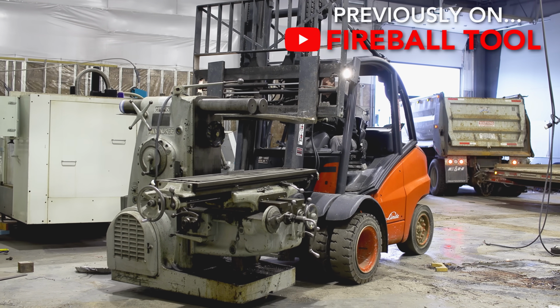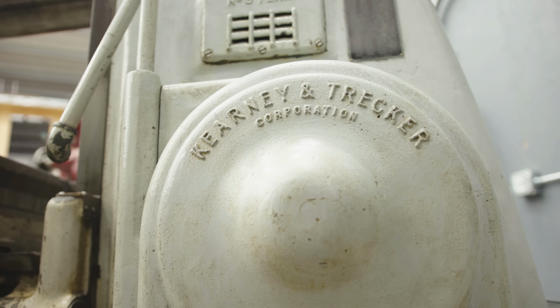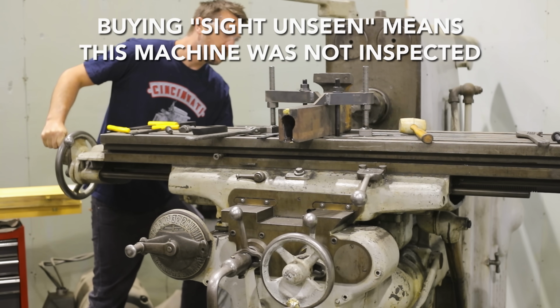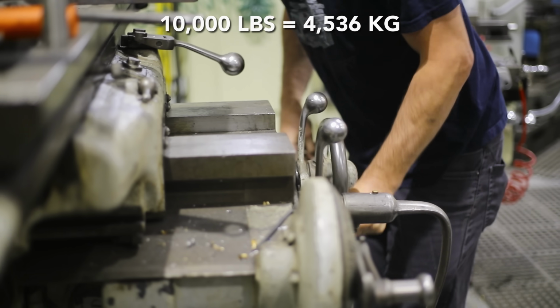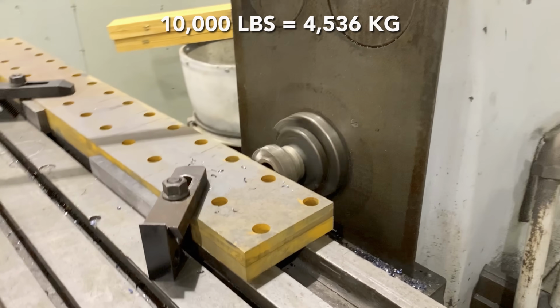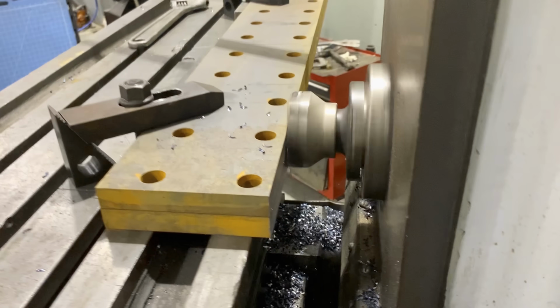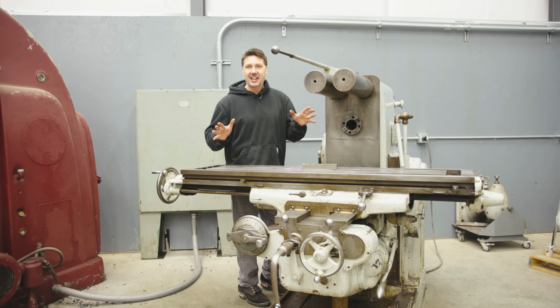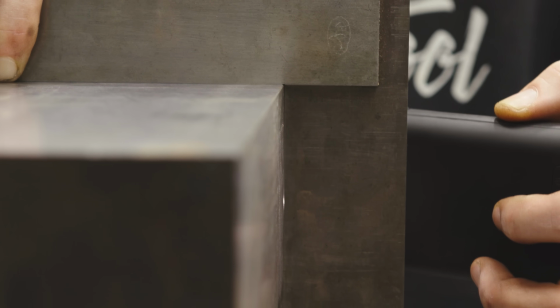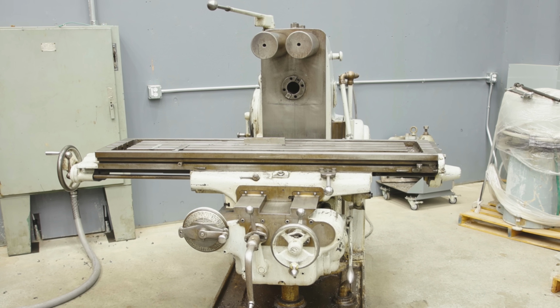This was my very first large milling machine. Bought sight unseen, the price is right. I think I paid like $1,300 for it. And for something that weighs 10,000 pounds, that's a little money for a lot of pounds. At the time, I really just needed something to hog some material off. So as time goes by, my expectations are exceeding the machine's capabilities. It's just not accurate enough for me anymore. So it's time to make some changes with this beast.